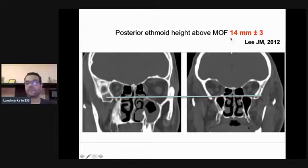So remember, you can have some patients who have the posterior ethmoid roof lying, for example, 9 millimeters from the MOF. And this is called low-lying skull base, like you have in this case. You can have it lying a little bit further down, like 8 millimeters, 7 millimeters, which is an extreme in the 99th percentile or so. So you know that you have a patient with a low-lying skull base that you need to pay attention to, okay?